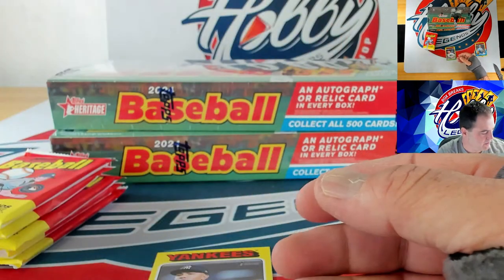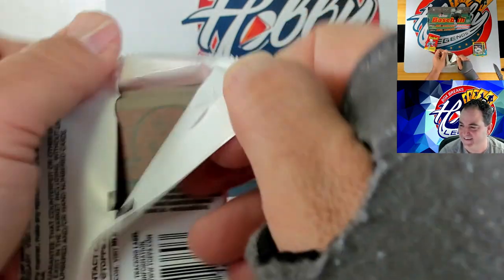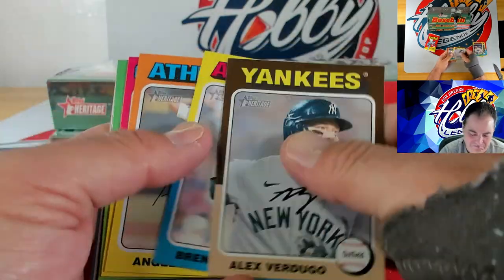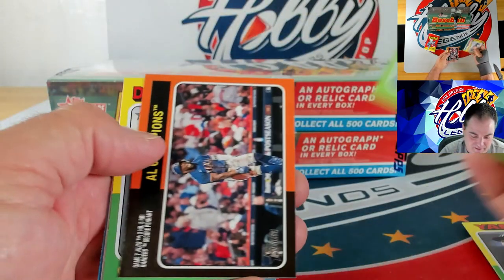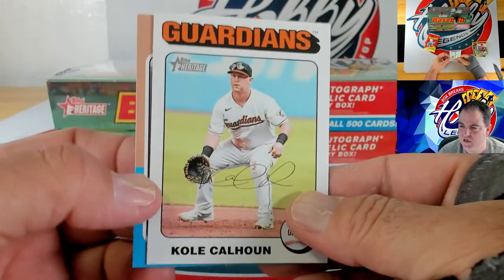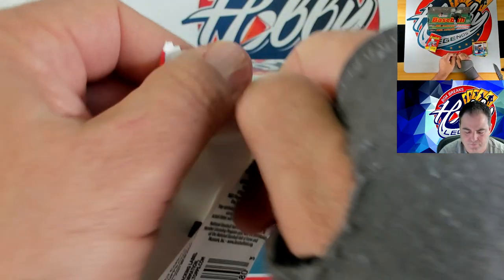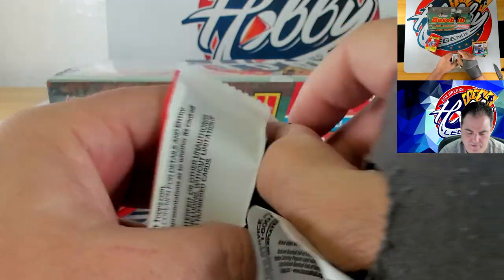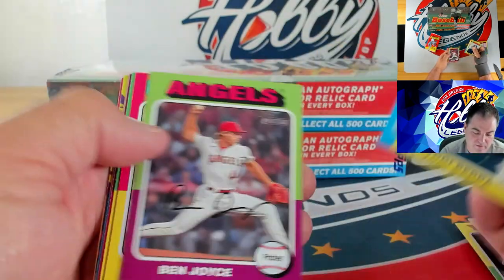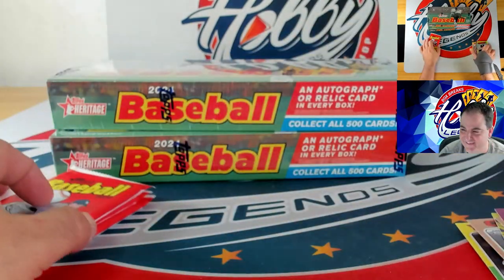Carson Kelly is going to be a low-numbered short print. I'll take a box like this all day long. Give me an Evan Carter auto and an image variation of Julio. You definitely did good in this box. That is for sure. Cole Calhoun is going to be a white border for the Guardians. We will take it. Sorry, Chris. I had to pull a good auto.